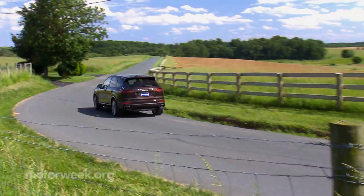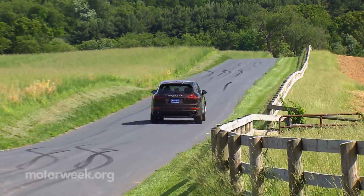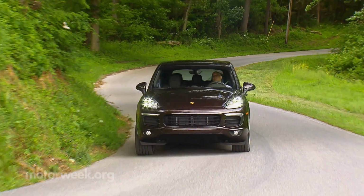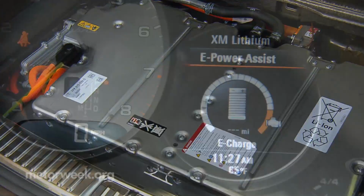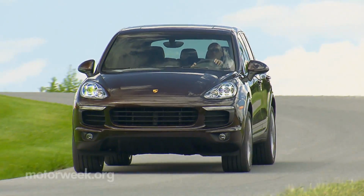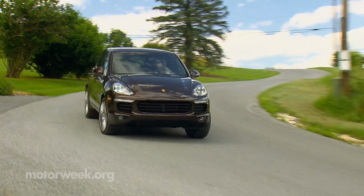But really, at this time, at least in this market, like a lot of other luxury plug-ins, it remains a niche vehicle built for boosting your eco-credentials more than being a must-have vehicle. In our eyes, it needs a much bigger battery with much more EV range for it to truly make sense here. But it still drives like a Porsche. And after all, that may be more than enough reason for this clean rolling piece of engineering excellence.